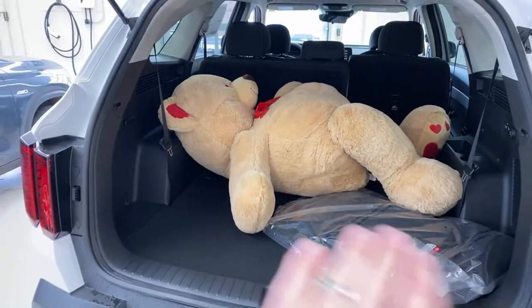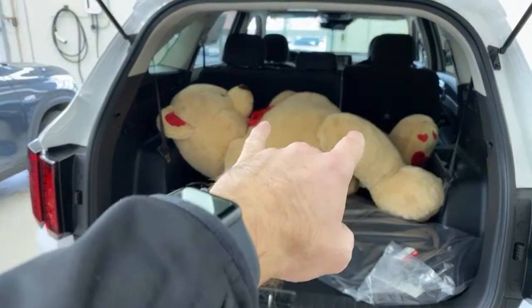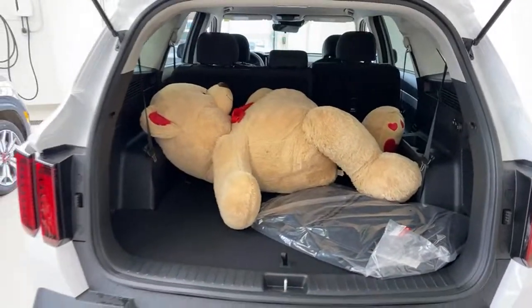Now, the floor stays basically level here. You can fold the third row seats down. We can put them up, but the second row seats can also fold down, and you have immense storage.